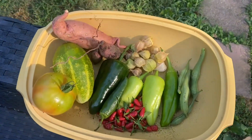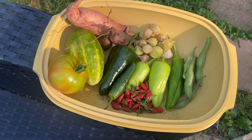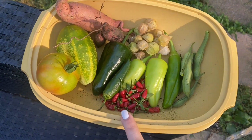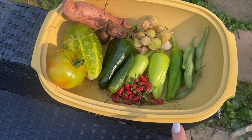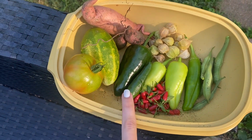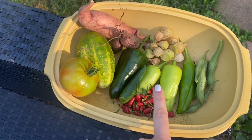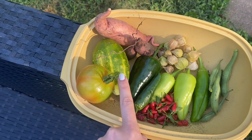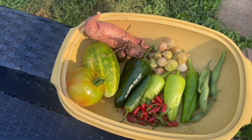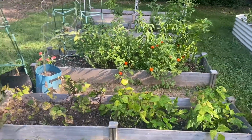Here is a little garden haul. This is about the amount that I get daily or every other day. As you can see, Thai chili peppers, crazy. I've been getting a good amount of peppers from all my plants, but it hasn't been anything fantastic that I've been wanting to post. It's really only like one from each pepper plant a day, two for the Gypsy Peppers, and my cucumber plant. This is probably going to be trash because I let it turn yellow instead of picking it when it was green. So here's our garden update for, what is this, September.